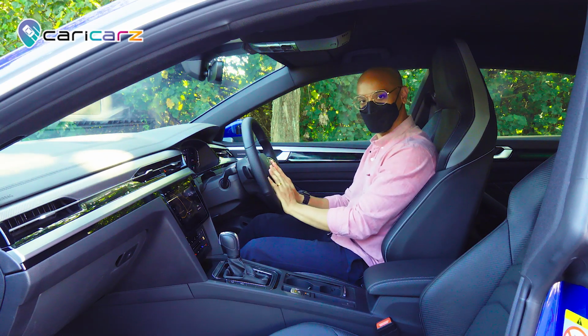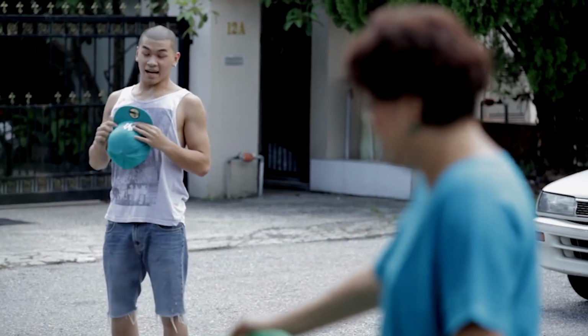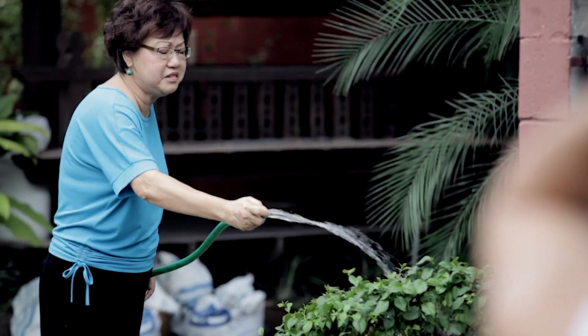In the middle is the horn. Watering plants ah? No lah, I'm bathing the caterpillars.